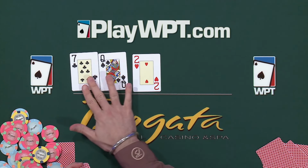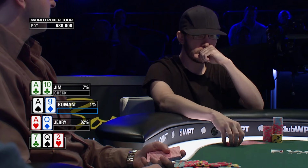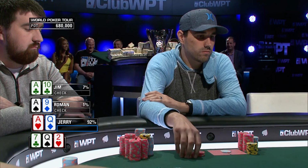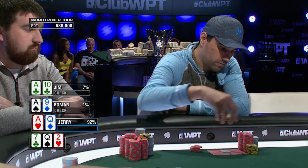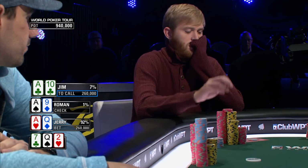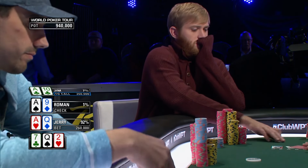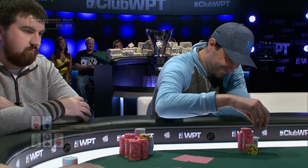Here goes the flop. It's a queen, 7, deuce. That is great there for Jerry. Jim checks. Roman checks right behind him. Jerry's going to bet the two queens, even though there's no straight possibility, no flush possibility out there, and this hand is going to end right here, most likely. That's the case. Both blinds fold, and Jerry Payne picking up pot number 1.